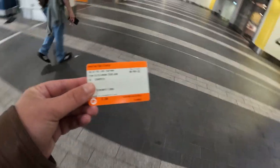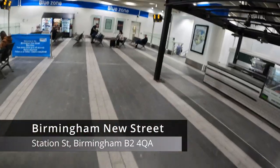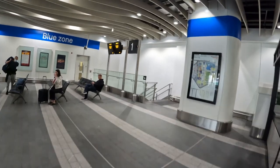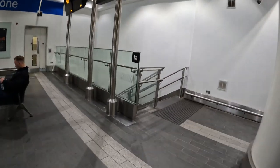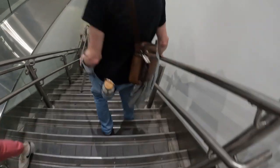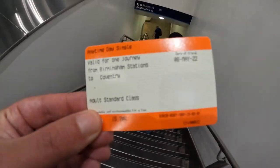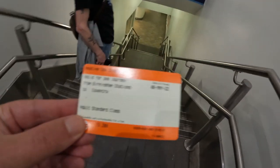All right, so we are heading now to Coventry. So we'll take this train from the common platform one. Yep. This is a ticket. It's around £5.